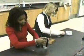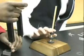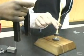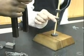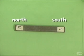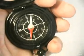It's fun to mess around with magnets. They come in all kinds of sizes, shapes, and strengths. Some magnets are round, some are bar-shaped, some are shaped like horseshoes, and some are donut-shaped. Magnets have two poles, a north and a south pole. Sometimes the magnet is colored to distinguish north and south.